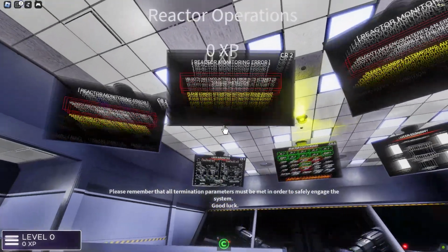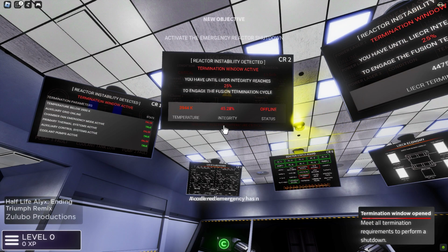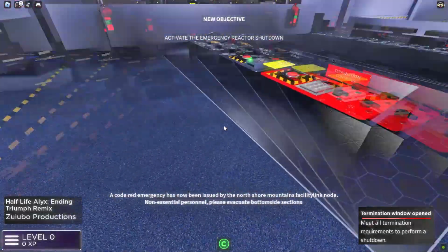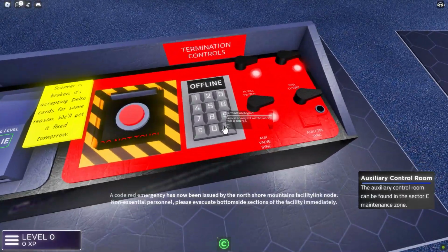Please remember that all termination parameters must be met in order to safely engage the system. Good luck. A code red emergency has now been issued at the North Shore Mountains facility lookout. Non-essential personnel, please evacuate bottom side sections of the facility immediately.